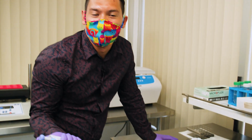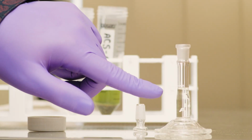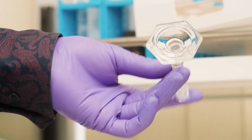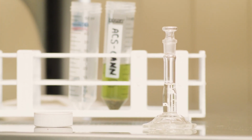So what's going to be important here is that we dilute it down so that it has a nice meniscus. So that surface tension is going to create a nice little lip just above the line. And then we're going to go ahead and close this up, invert a couple times just to make sure that we're nicely mixed. And now we're ready to analyze the sample.